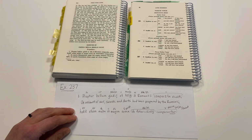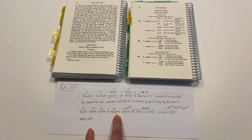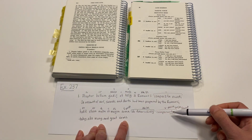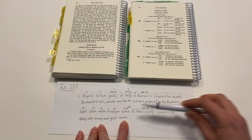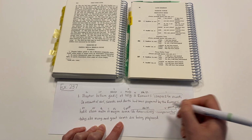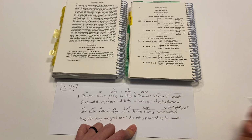So we can start with those adverbs and say today also. Multa, many, and magna, large or great. So many and great arms, or many great arms. Many and great or large arms. Let's go to the verb. This is passive, so it's happening to the subject. The arms are not preparing. The arms are being prepared, right? So many and great arms are being prepared. That would make it present tense. And then we have an ablative of agent. By whom? By Americans. And that's the full sentence.